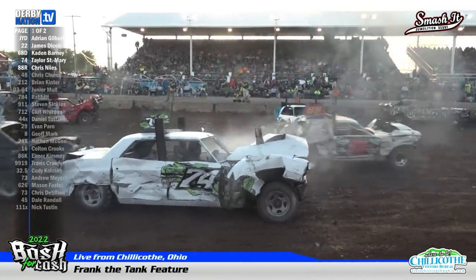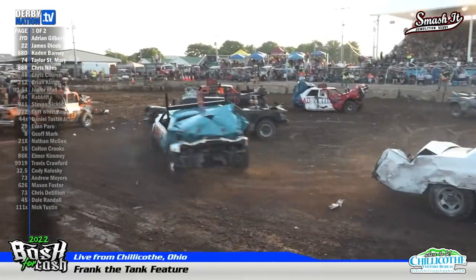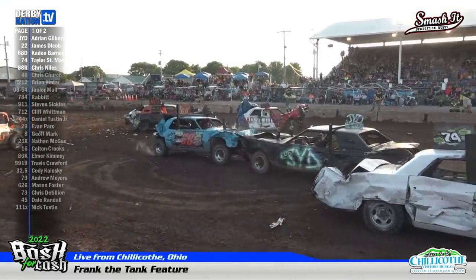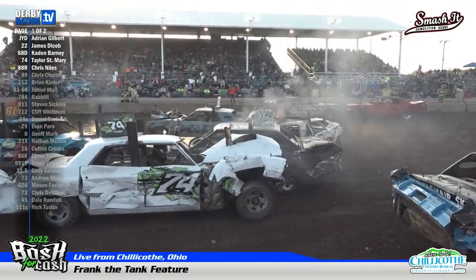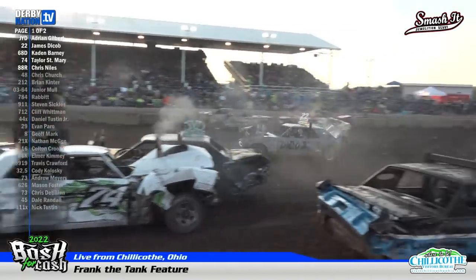Uh-oh. That doesn't sound good for St. Mary right now. Well, if you don't have it yet, get your popcorn ready, because it looks like this is going to take the shape of the team feature right here. Two cars left with similar fonts for their numbers, and two Lincolns.